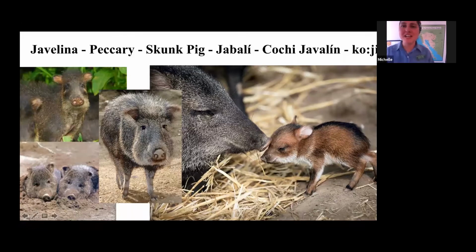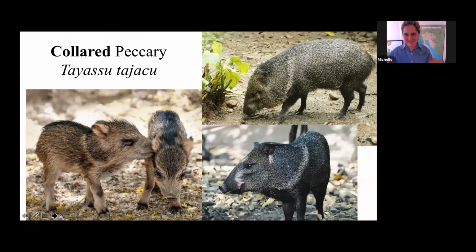And there are a lot of different names for this animal. We've got, in English, Javelina, Peccary. Some people call it a skunk pig, which you'll figure out why soon enough. Y en español se llama jabalí or cochijabalín. And then on the right top of the screen, you can see how it's written in the indigenous Tohono O'odham language, Cochi.